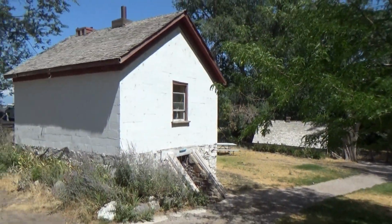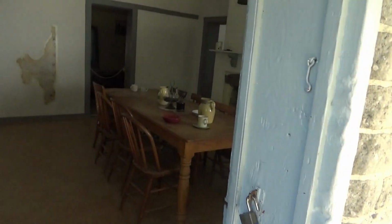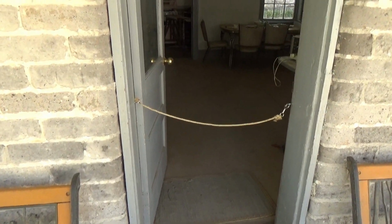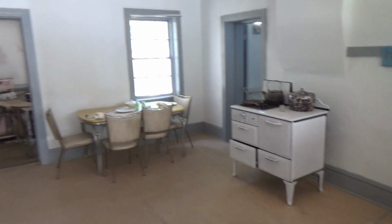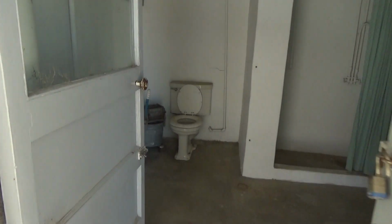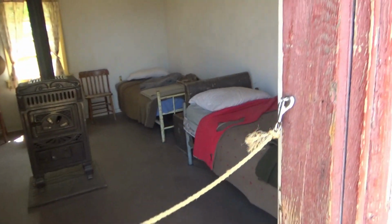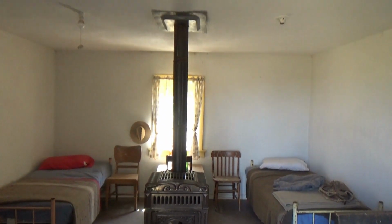And there's some ranch house buildings here. You got the door open. They got it roped, but you can look inside. This is the kitchen, dining room, and that looks like the laundry room, and the bathroom with the shower. This smaller building has a bedroom, 1, 2, 3, 4 beds. Maybe that was for the ranch workers.